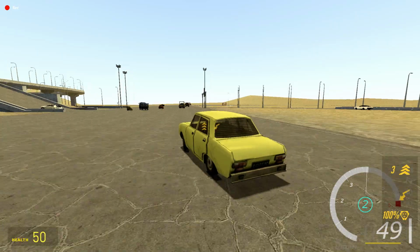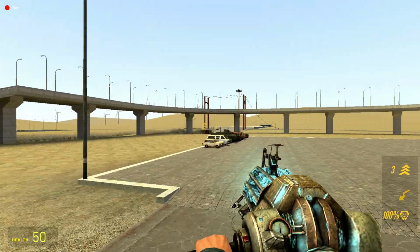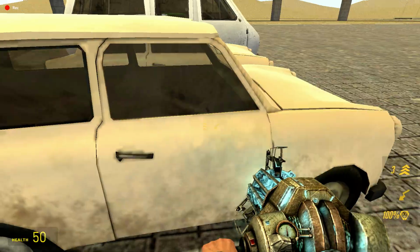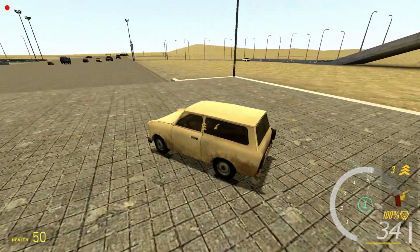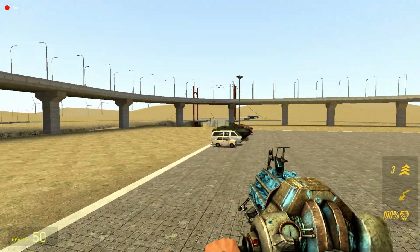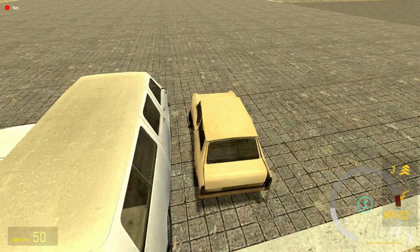If you've seen the one part of Top Gear where Jeremy and James look at all the communist cars, this is the type of thing that you'd find there. It's just a bunch of terrible cars. They don't have any form of design.